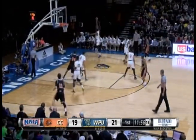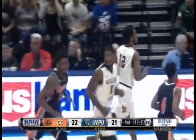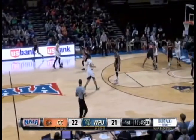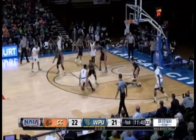Jacob Conway has checked into the lineup. 3-ball up and good. DeTuan Rogers, a little bench support here for the Georgetown Tigers, Kentucky Tigers, and they have taken a 22-21 lead on a 7-0 run with 5 bench points.